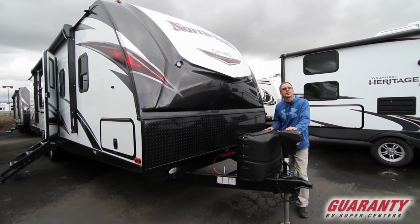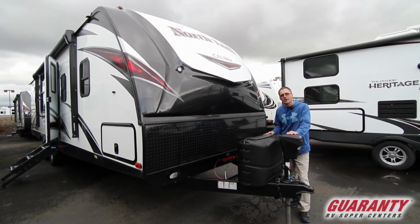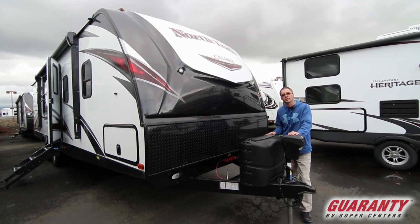Today we're going to go over a 2019 North Trail. It's a 28 RKDS. I love this floor plan. We've been doing great with it. We're going to start off on the interior and we'll finish off going over the exterior.